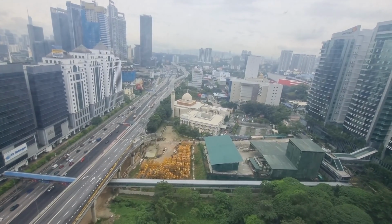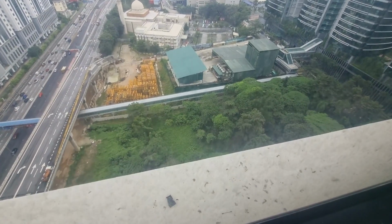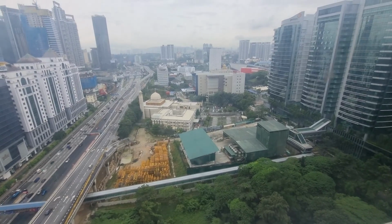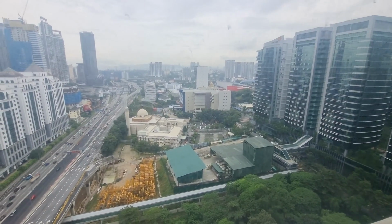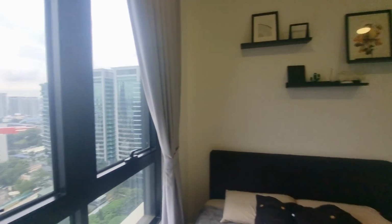I'm not sure what this piece of land will be. Do you think it will be developed? Likely. If it remains like this, or if there's no high rise, then yes, it'll be really nice. This is the view of this bedroom.